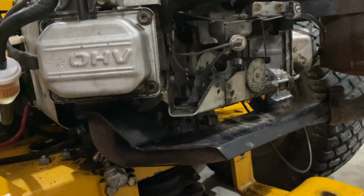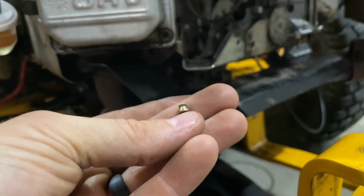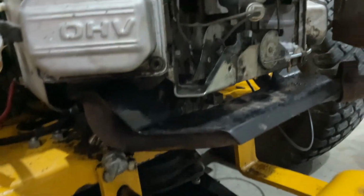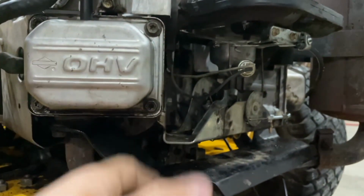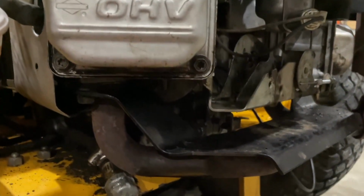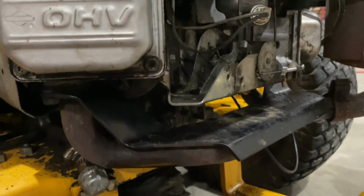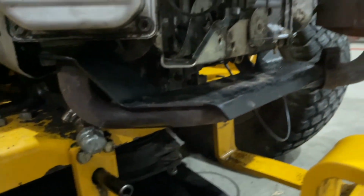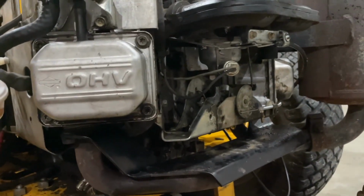Okay, so somewhat promising find. I found this little guy. It is a jet off the carburetor. And if you remember, I took the bowl off of this and just sprayed it out and cleaned it, and this jet was laying back down in there. I was checking to see if the governor was hooked up properly, and I found him. Now I just got to figure out where it goes in there. So I'm going to rip all that back apart, see what I can come up with.